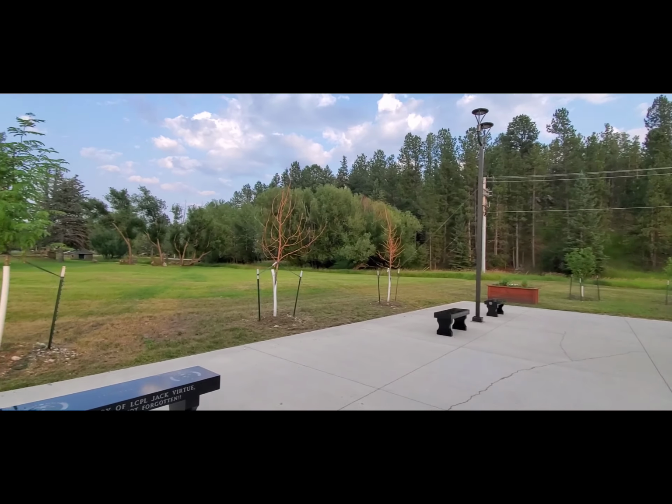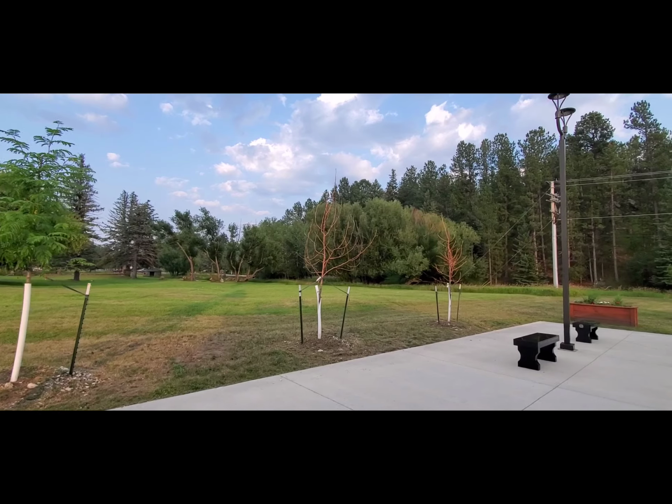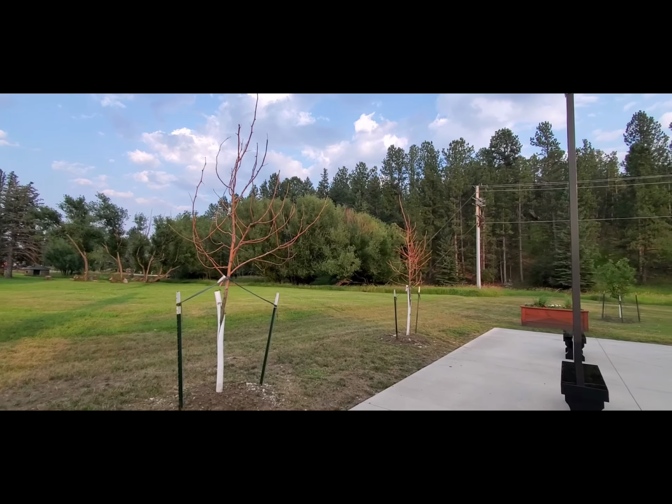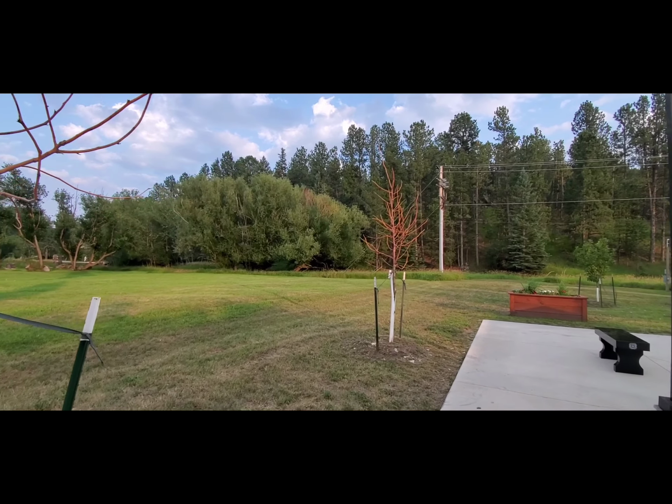Beautiful area, and I am hoping to get back to Highway 244. It's a very short little drive, and get up to some of the hiking trails that are up there, because there are a few hiking trails.